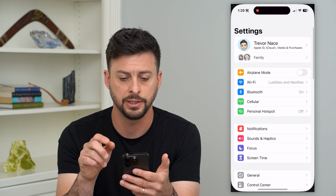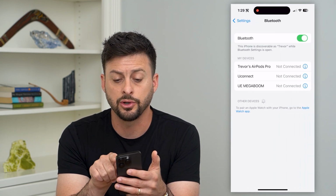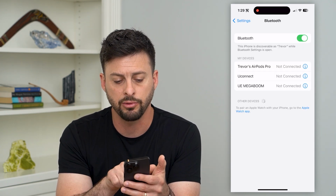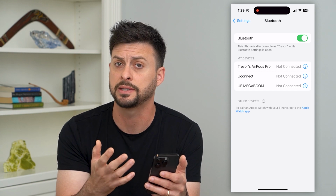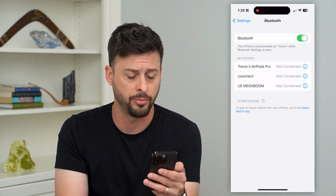So let's go into Settings here and let's go to Bluetooth. Now you can see it is currently turned on. Might turn it off for a little bit and then just turn it on. You can see right under Other Devices, it's looking for new devices, including any kind of CarPlay. So this basically resets that Bluetooth and allows you to reconnect it to any CarPlay.